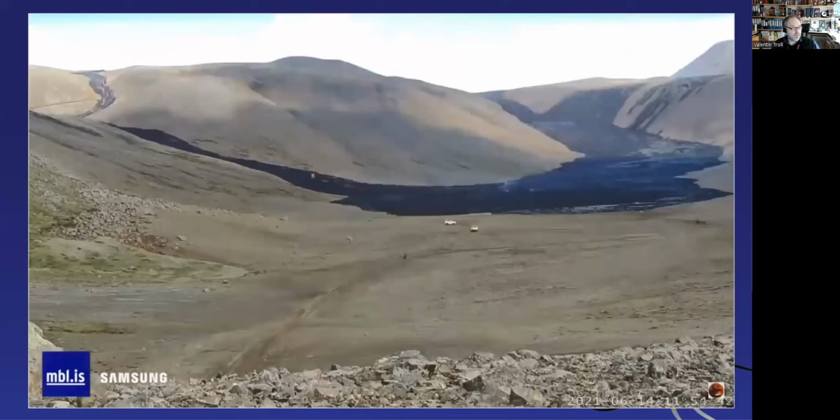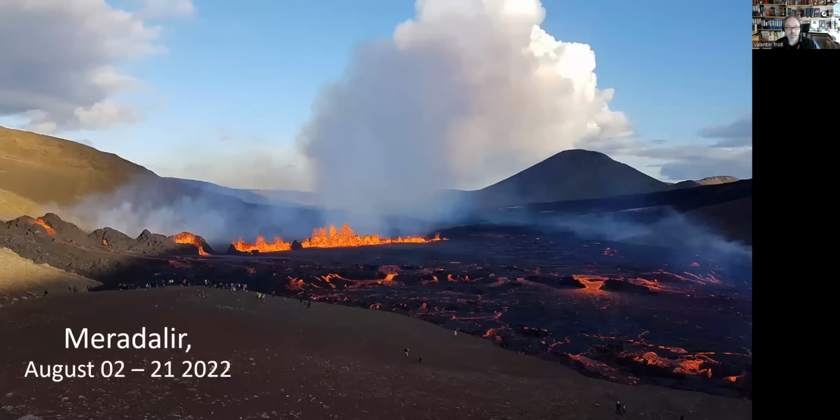And oops, now we need to move forward. This is it. After the 21 eruption came to an end in September that year, it took about a year, and then the Meradalir eruption started just in the valley where some of the lava from 21 has been flowing. This is the very start of the Meradalir eruption.